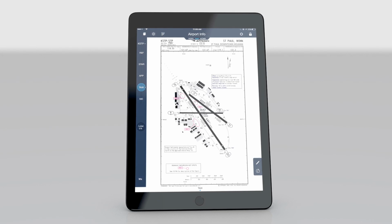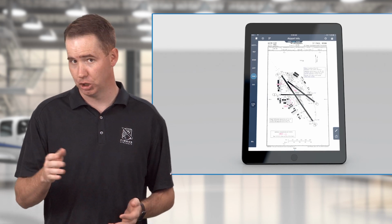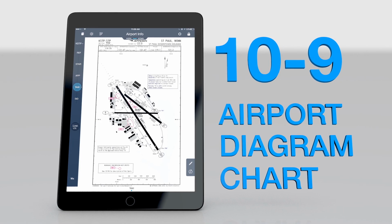All right, back to the question we all came here for. How do you figure out who in the world to call for your IFR clearance? The answer's often right there on your 10-9. My what? Good question. The 10-9, your airport diagram chart.